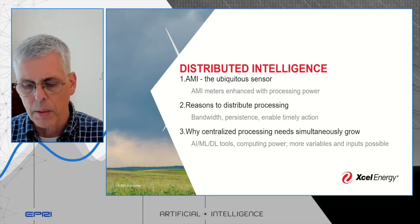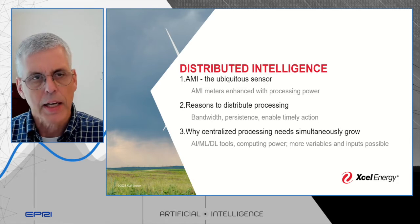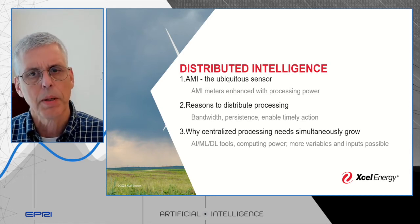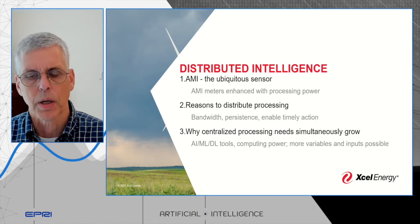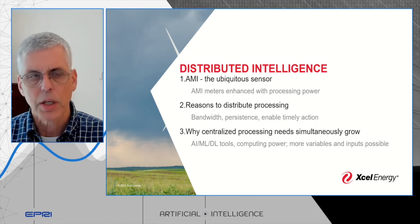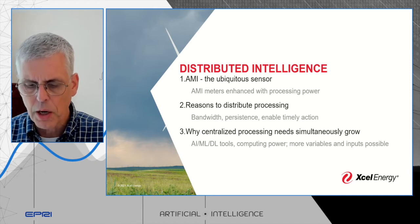And then the third thing I want to mention is that having edge processing enables timely action, local action. And how it can really help with us on that is, first off, an action could simply be providing information to a customer. And that's a great action in and of itself. But we can also invoke control actions. We'll talk about that a little bit more on the next slide here.